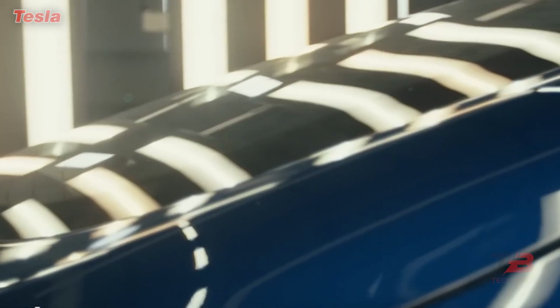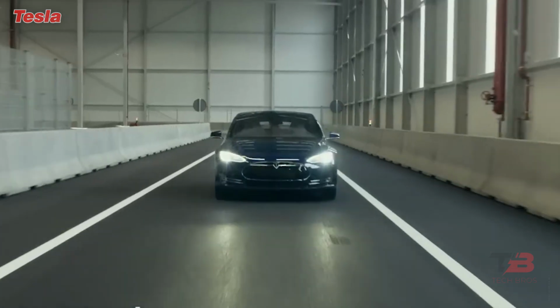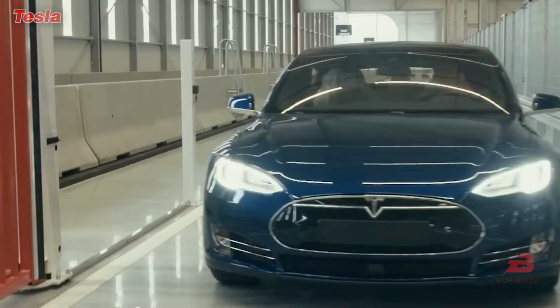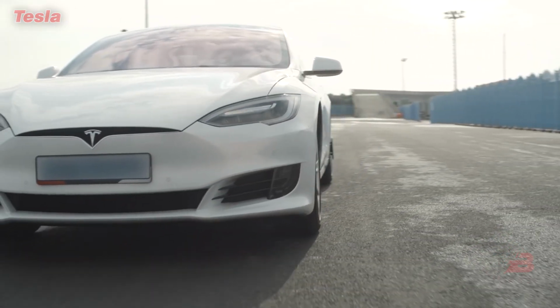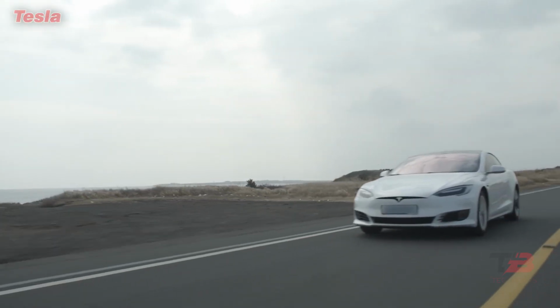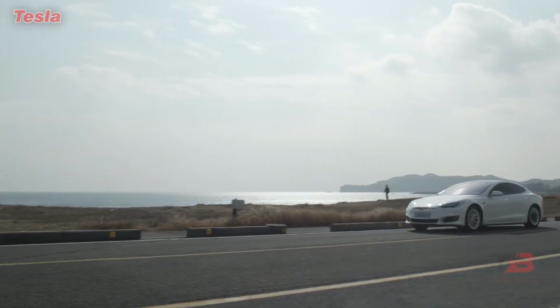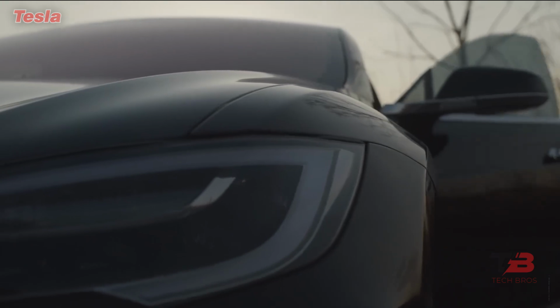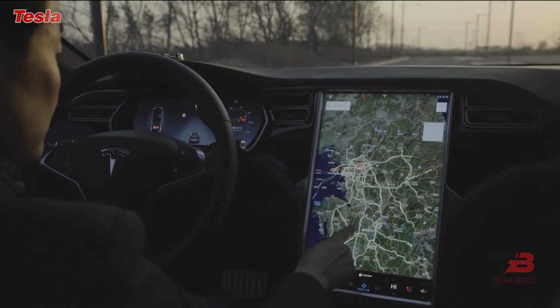Moreover, the Model S Plaid boasts an exceptional audio system featuring 22 speakers and a 960-watt amplifier, which is perfect for music enthusiasts who enjoy listening to their favorite tunes while driving. The sound system is designed to deliver immersive and high-fidelity audio, providing an unparalleled listening experience. As a high-performance electric vehicle, the Model S Plaid offers unmatched speed and acceleration, making it a top choice for those who seek an electrifying driving experience.